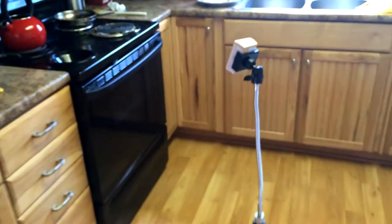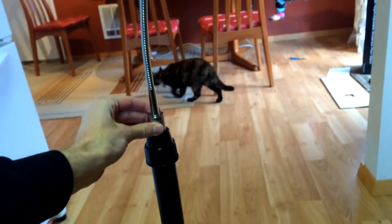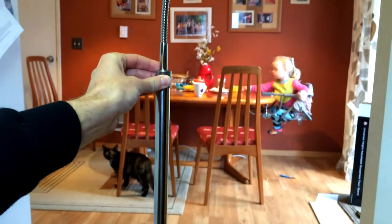Now you see how small that is right there. It comes up to, oh, about my belly button. And so you're like, did they design this thing for midgets? No, they didn't. Check it out. So right here, this goes up like so.